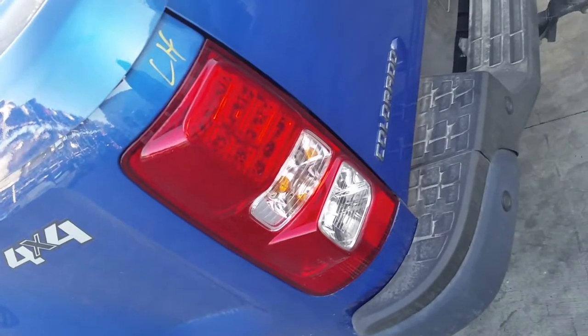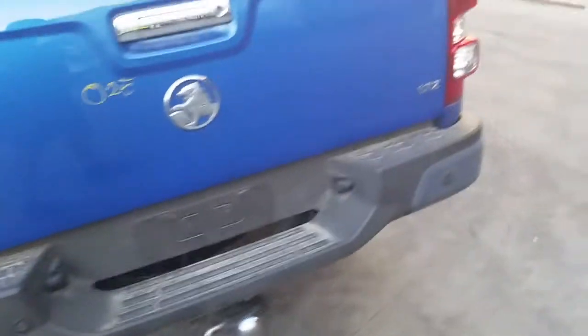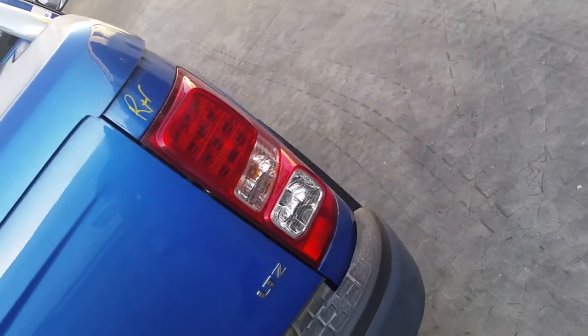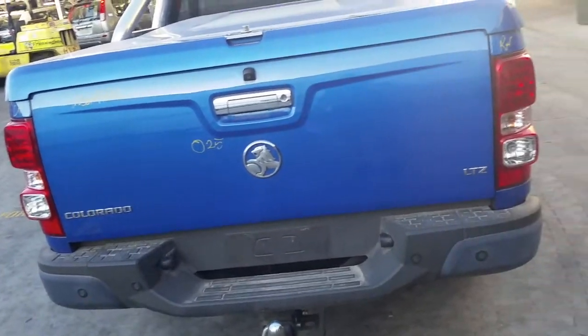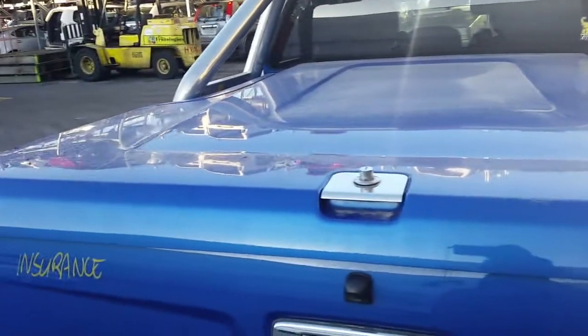left-hand LED type tail light, black rear bar with sensors, tow bar, right-hand rear LED tail light, tailgate complete in good condition, hard lid also in good condition, as you can tell.